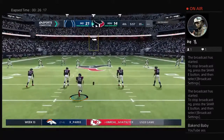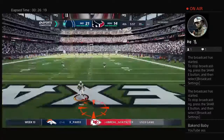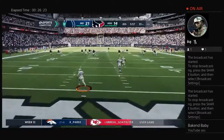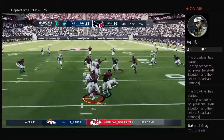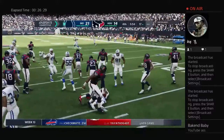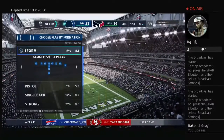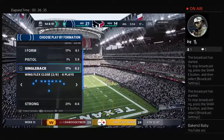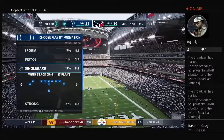It wasn't just the vision, right? Once he saw the gap, decisiveness, made up his mind, and the power to finish the play. Not only did he get good blocking, he created his own space as well. And no chance to get away as they'll get him down at about the 17-yard line. First and 10 at their own 17-yard line.